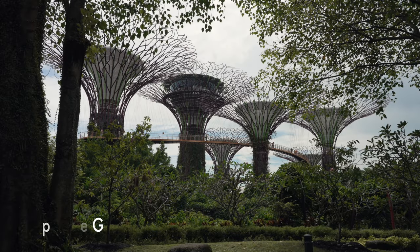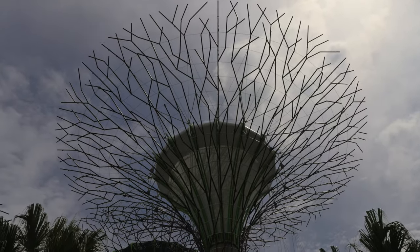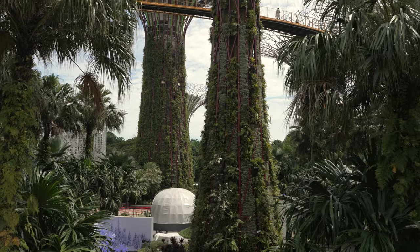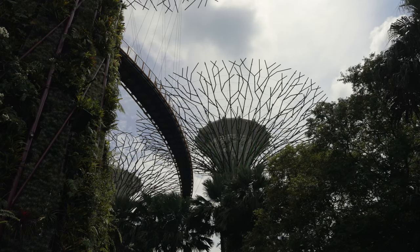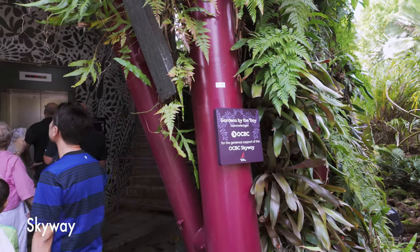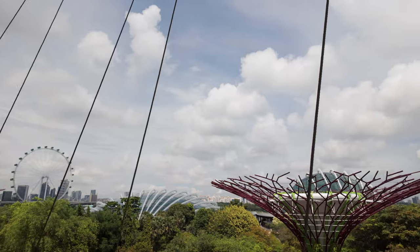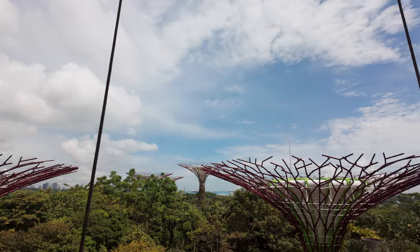So the Supertree Grove is in front of me and it sort of beckons. The weather's quite fine, it's not windy, no rain, no thunder certainly. So I think I'm going to have a try and go up it and see what I can experience. It seemed to take quite a long time to get up to the skyway, much longer than I'd expected.